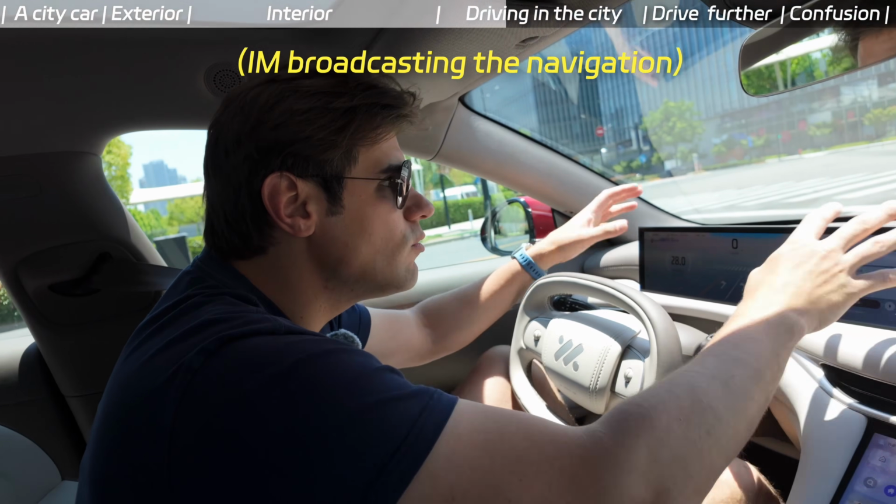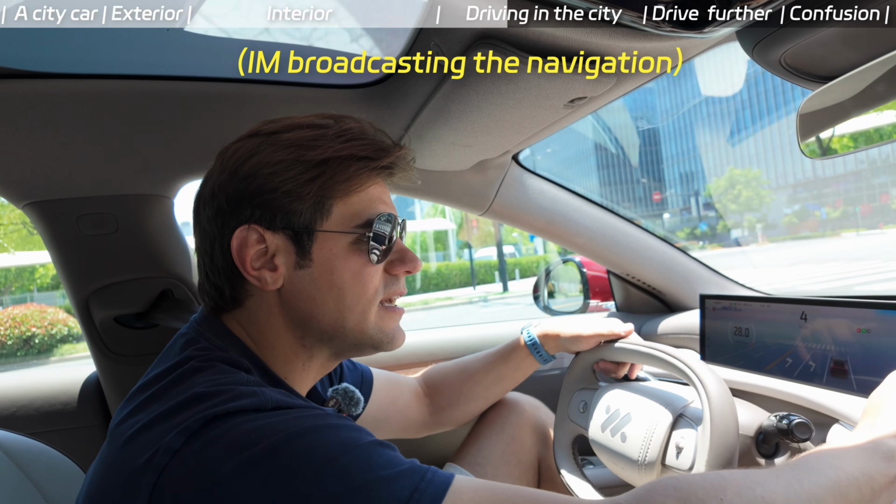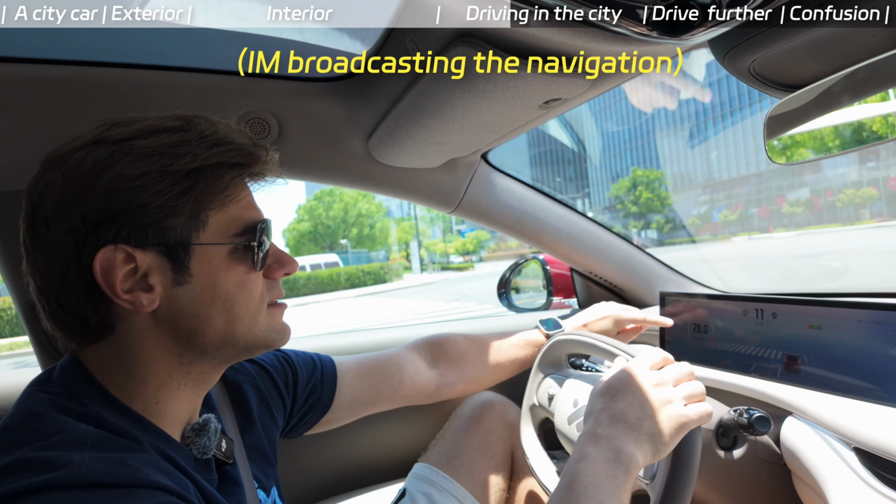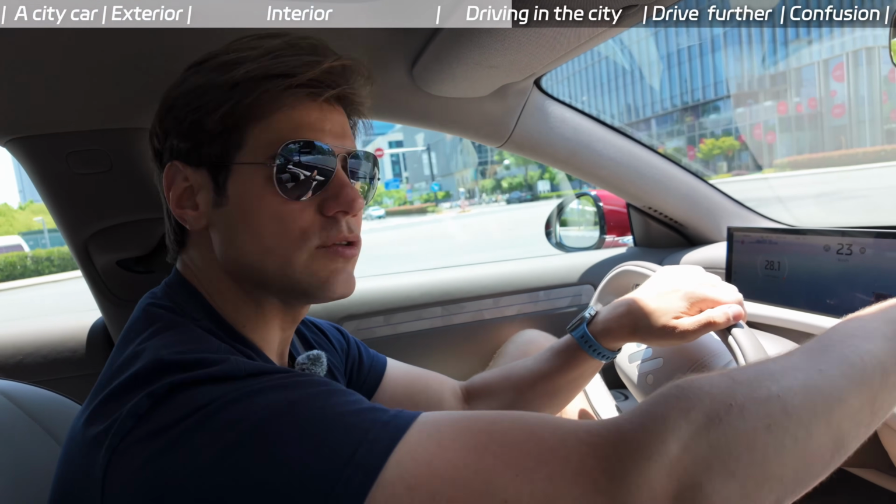Why is this all so expensive touch screen? Why do you make this whole part as a touch screen if you don't expect people to touch it?